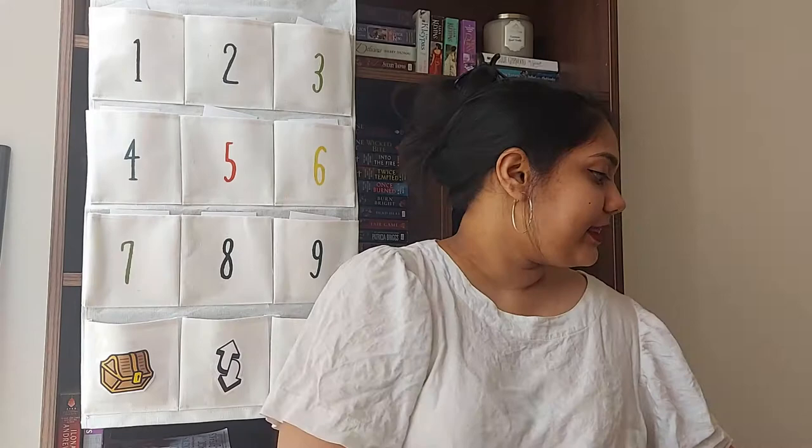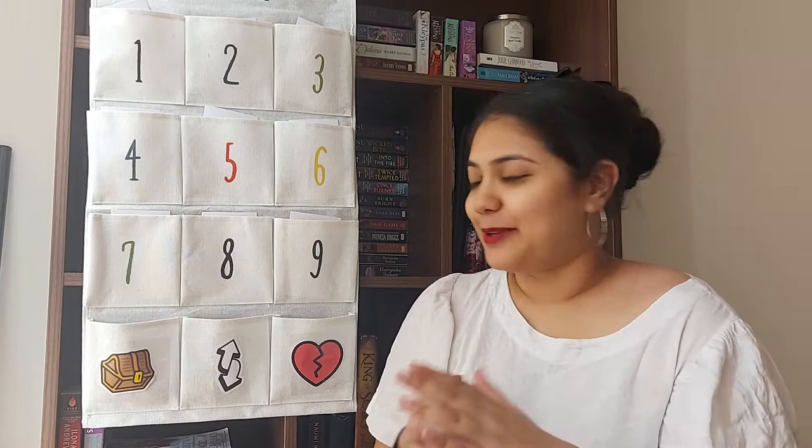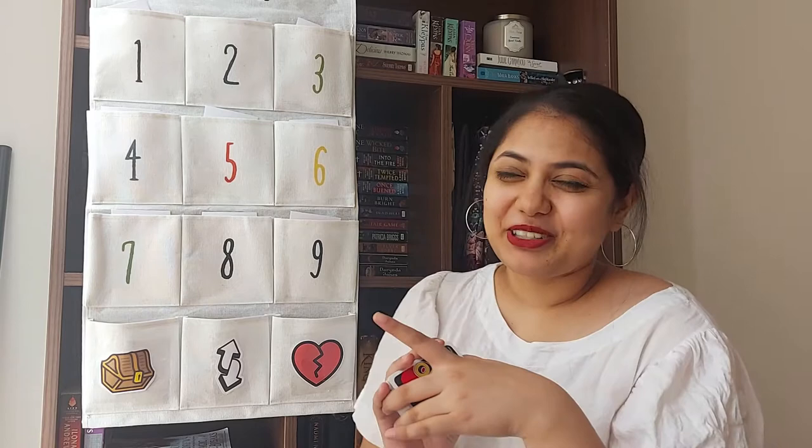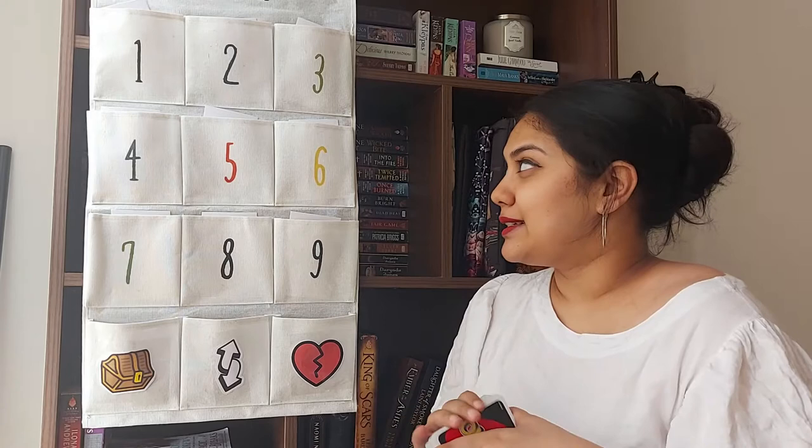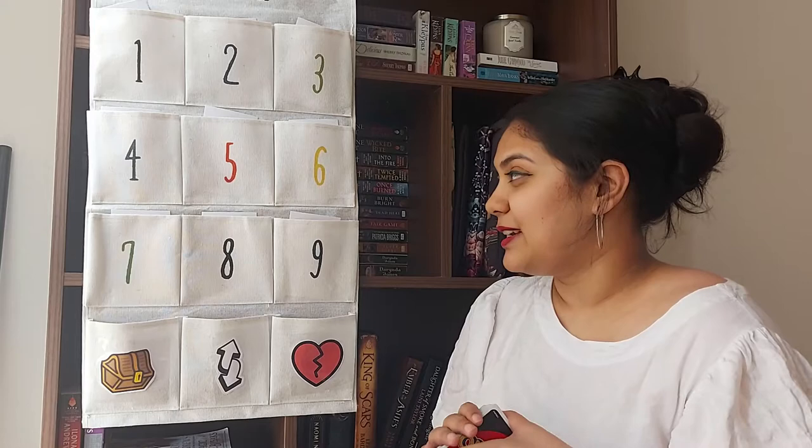And let's pick our first book for May. First card. I'm actually really nervous. I don't know how many draws I'm going to do. I think I'm going to start with 3 because, again, I am a mood reader and I don't want to put on a bunch of books that I'm not going to read. So we'll start with 3 and see where it goes.